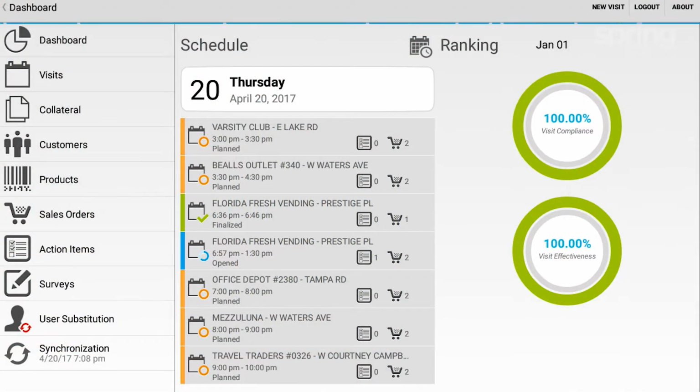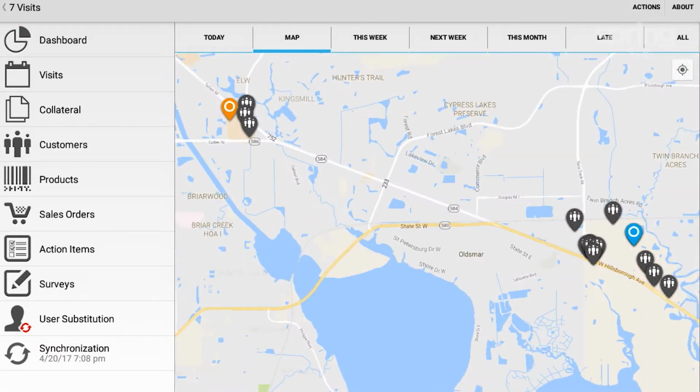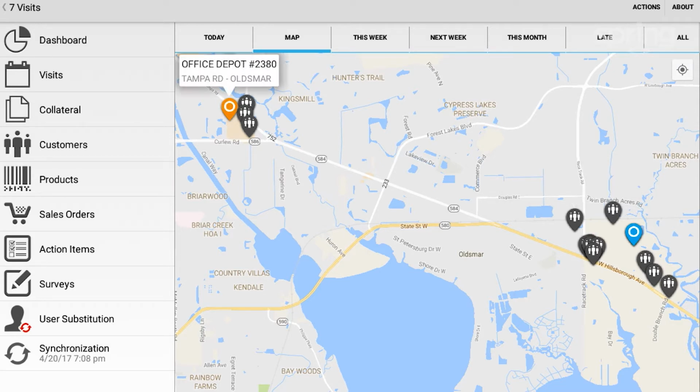The application performs far faster than the previous application. Moving from one screen to another for a user, it pops. The user interface, it's a native application, but it kind of has that HTML5 feel. It's very slick. There's a pride factor as well for the field users to have an updated application that looks like the apps that they're used to living and breathing in their day-to-day life.